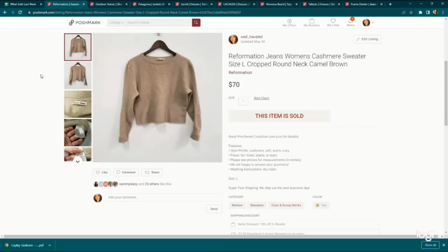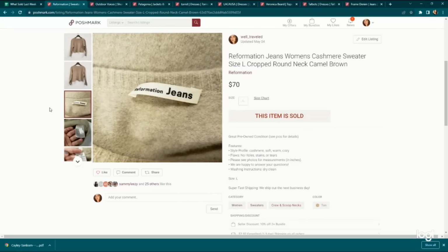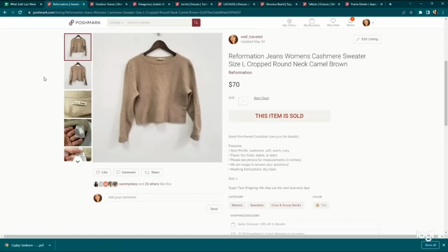Next up is another winter piece. This is a Reformation Jeans cashmere sweater, which I've never come across before. We picked this up for $4.89, and I think we listed it for like $85 on Posh. It was also size large, so that is definitely going to increase value. It ended up selling pretty quickly on an offer for $70, which is a really amazing flip. $5 into $70, you can't beat that. So definitely keep your eye out for cashmere. There are still some brands worth getting even in warmer weather.